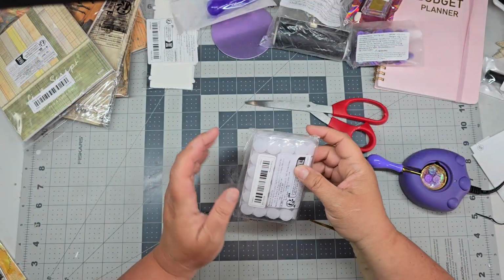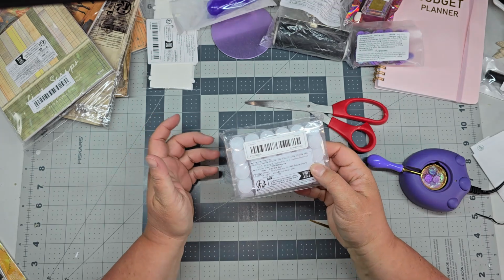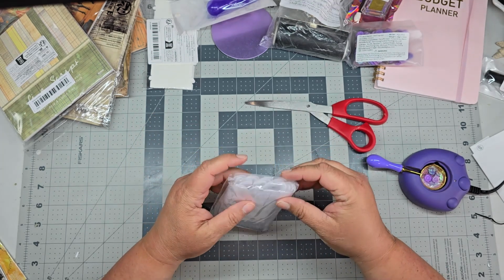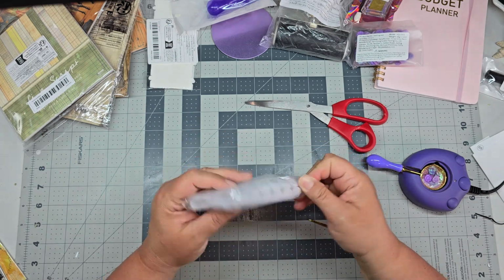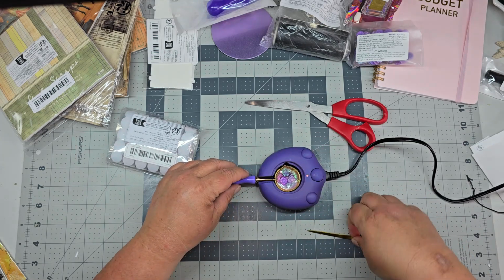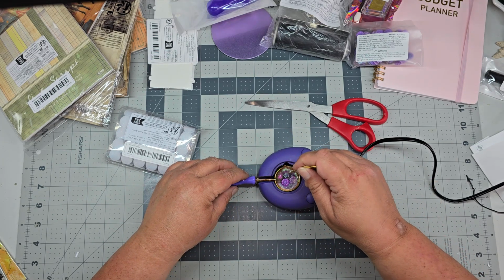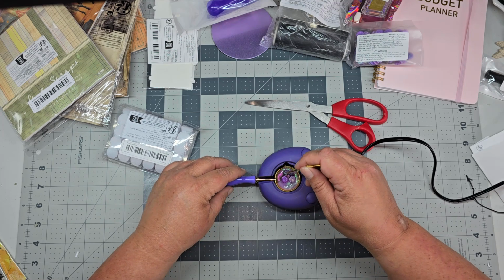Then I got some hook and loop. Some of you call them Velcro dots. Velcro's actually the brand name. These are actually called hook and loop. Oh, look, we're melting. Oh, look how pretty all that looks. Get down in here. Try not to overflow it.